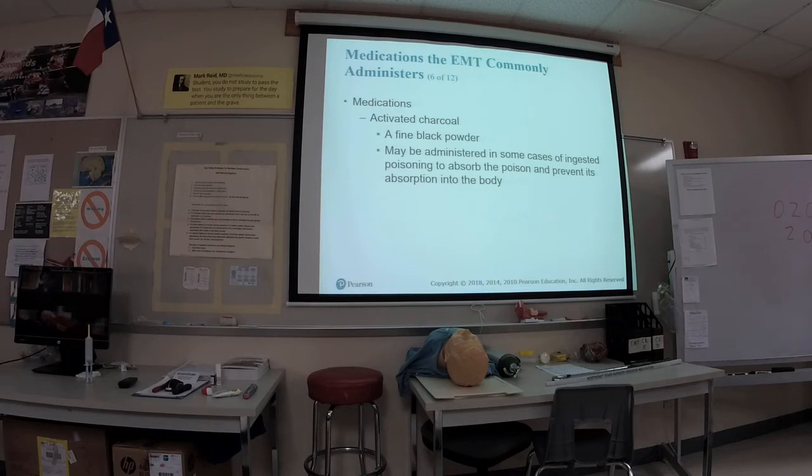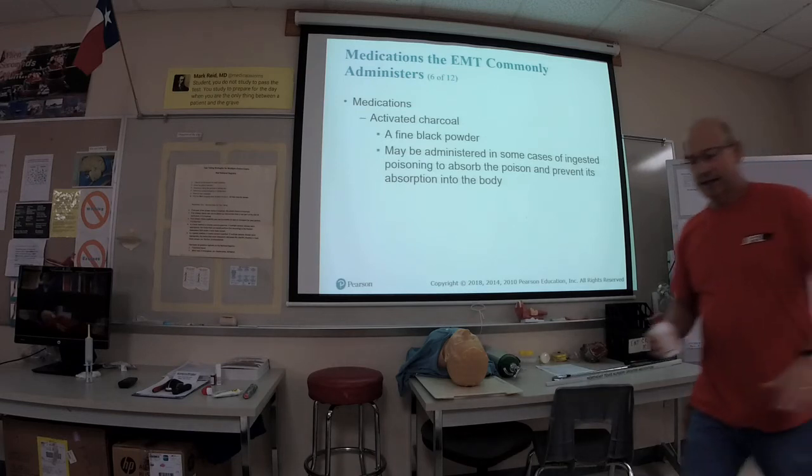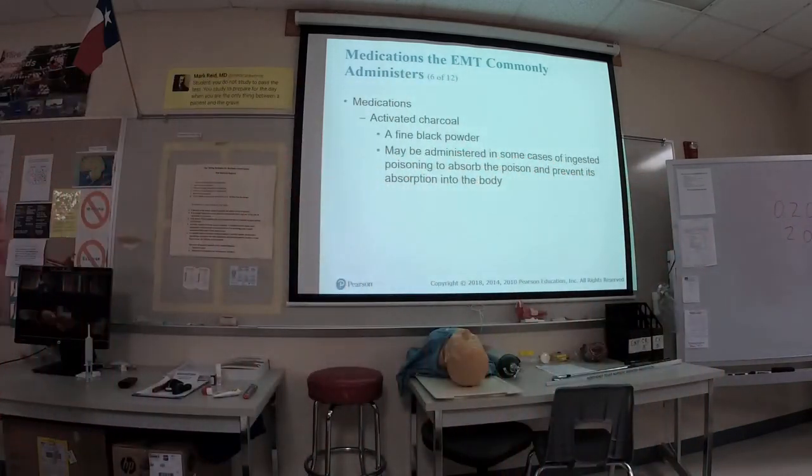So in the hospital setting, they put an NG tube in, a nasogastric tube that goes into the stomach, and they just push it in. And it's in the stomach. They don't even taste it, okay? But the dose is 25 grams. You would give the whole amount. So this is in a liquid form. It already has the water in it. Some of them come in a powder form where you mix the water in it. And it's given orally. It's an oral medication on the ambulance.